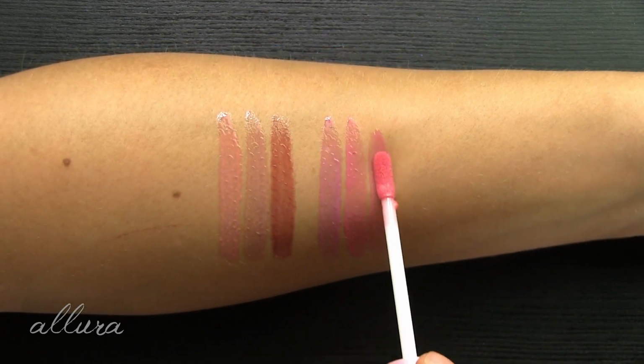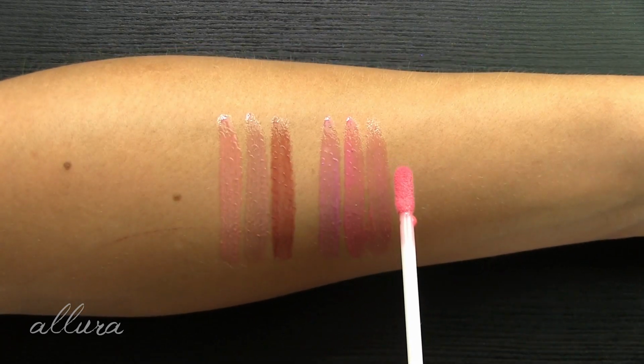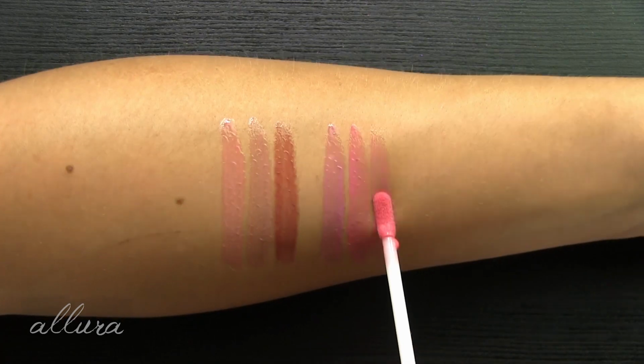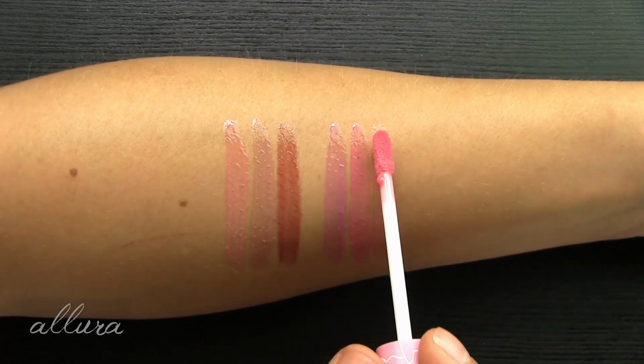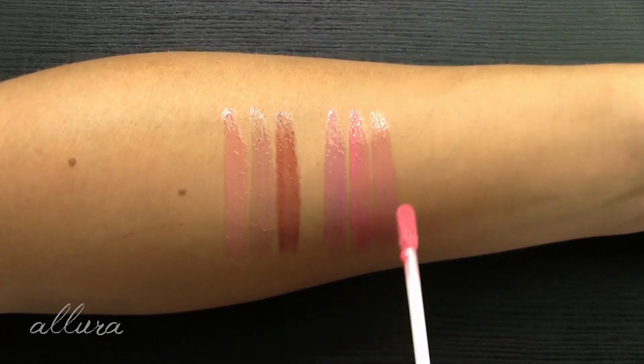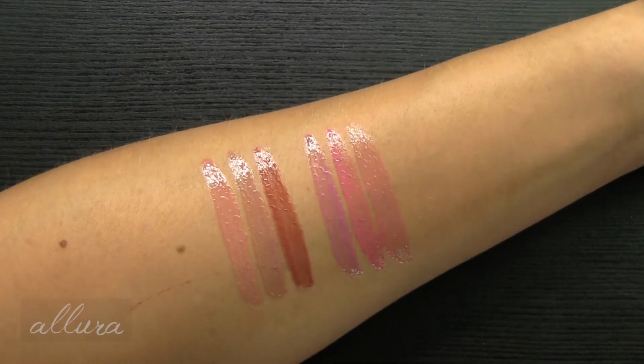And Sprinkled with Love, which is actually sort of similar. It has a slightly more neutral pink tone. It doesn't have the brightness of the prior shade. And these are cream finishes also, it looks like. I don't see any shimmer in them.